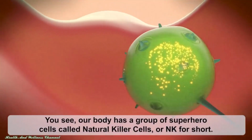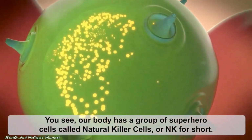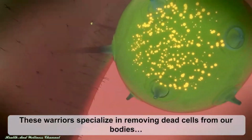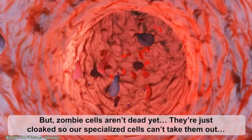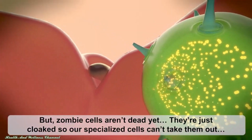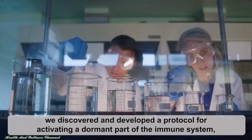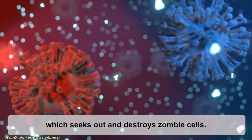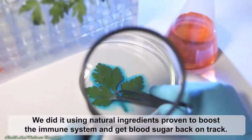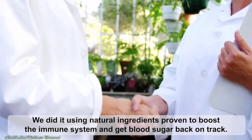You see, our body has a group of superhero cells called natural killer cells, or NK for short. These warriors specialize in removing dead cells from our bodies. But zombie cells aren't dead yet, they're just cloaked, so our specialized cells can't take them out. So, with the help of a few colleagues from the university, we discovered and developed a protocol for activating a dormant part of the immune system, which seeks out and destroys zombie cells. We did it using natural ingredients proven to boost the immune system and get blood sugar back on track.